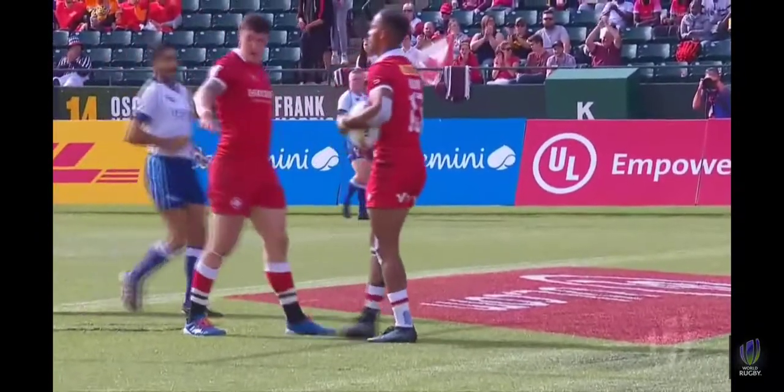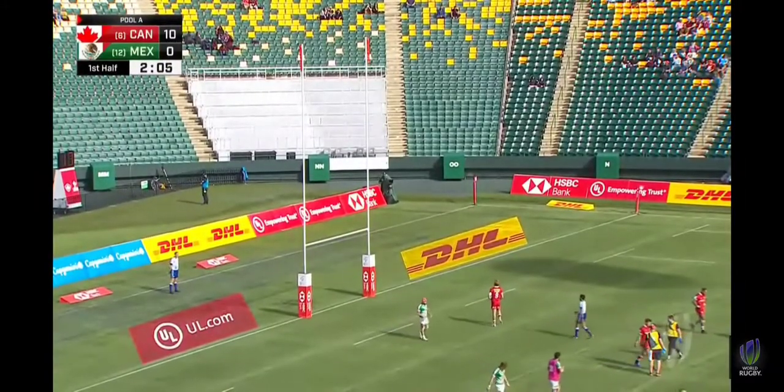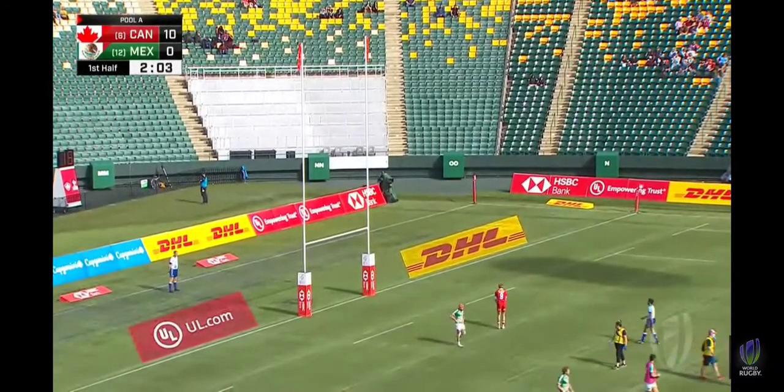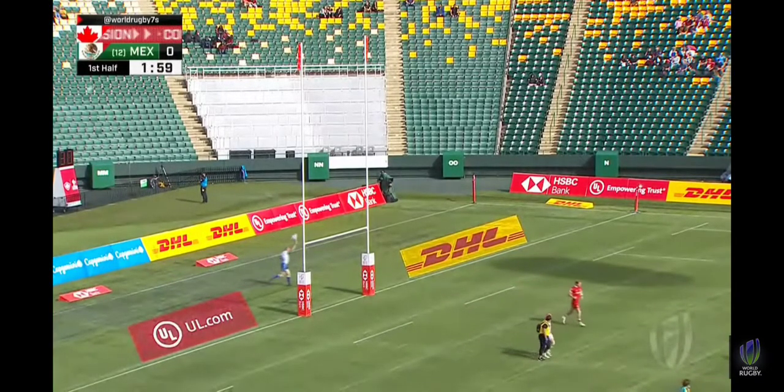Yeah, totally that. He's a real controller. As mentioned last game, how composed he is with ball in hand. That's what you want. People exude confidence and you play off them. Prevost adds the conversions.